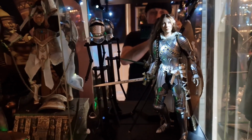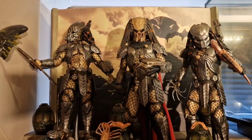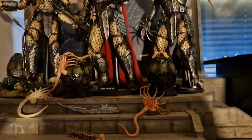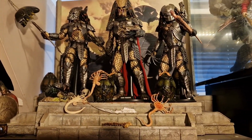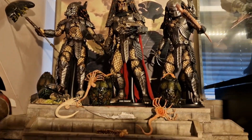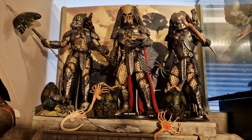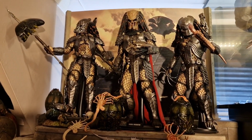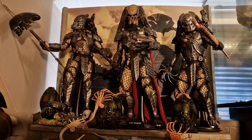Okay, this one I've turned on the light for. Here's my AVP setup. I really like it. I am thinking of changing this diorama because this was the G.I. Joe diorama that I redid. I'll probably be getting in touch with my mate Steve at IC Custom to make me a proper AVP one. He's done one before for someone else and it looks absolutely stunning. So you never know, by the time the next collection video comes out next year, this could be completely different.